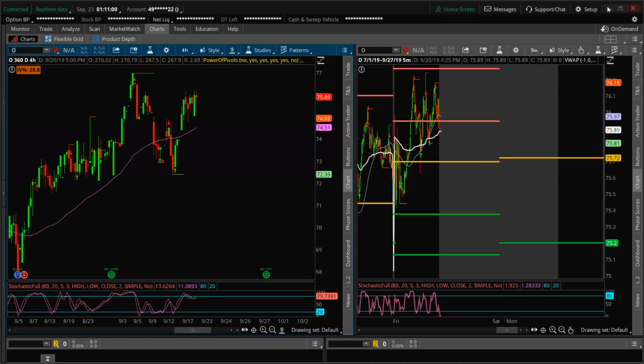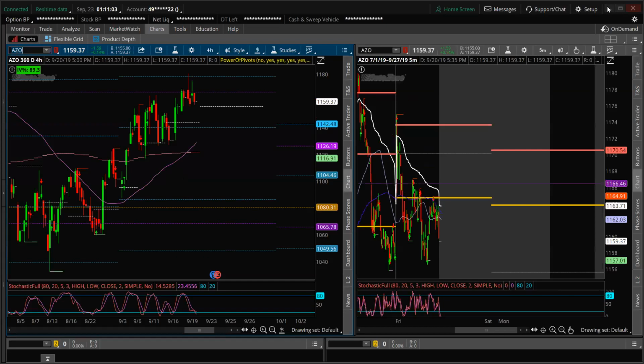Yes, it engulfs the previous candle. Thank you, Clutch. That's the word I was looking for.